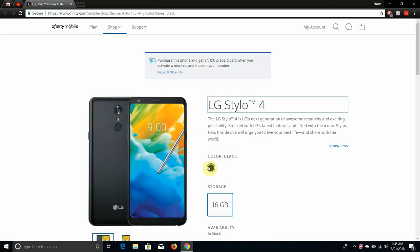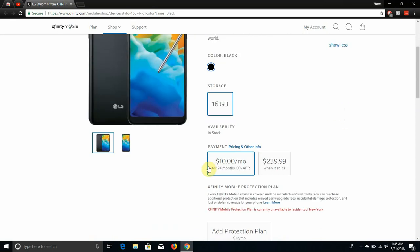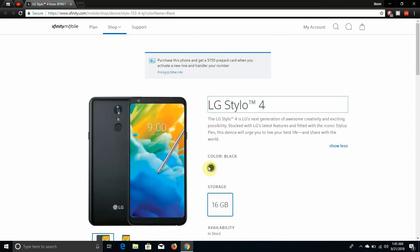The specs are pretty much the same thing like every other Stylo 4 out there. It has 2 gigabytes of RAM, Android Oreo, 3300 mAh battery, fingerprint sensor, 6.2 inch display, no fast charging, no NFC. Xfinity Mobile is asking for $239.99 for this phone, and I say don't get this phone from Xfinity Mobile. Don't get it. Don't get the Straight Talk version either. They're asking for $200 for that.